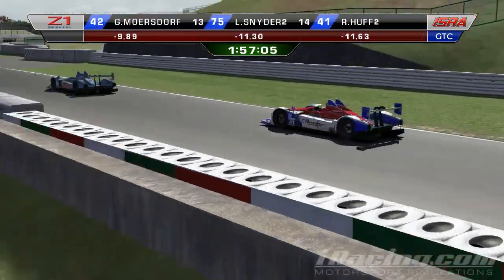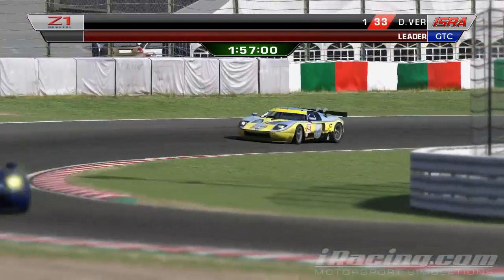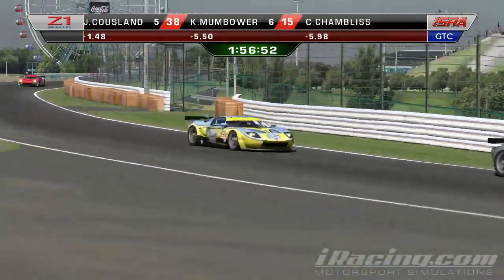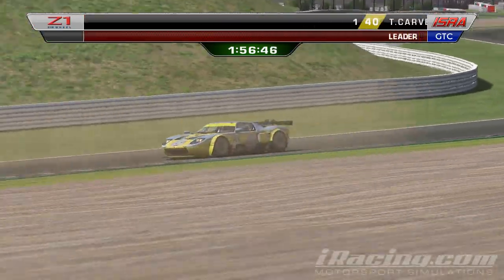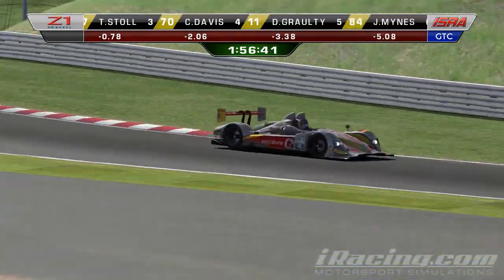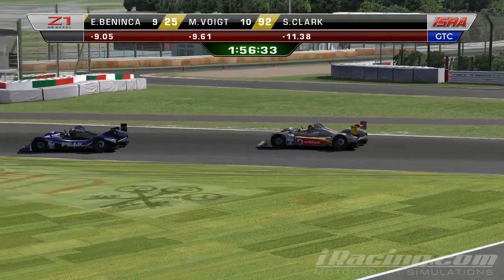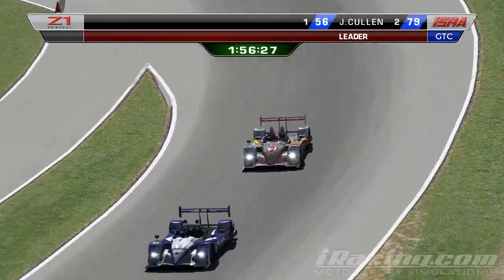And Ryan Huff battling it out with Lance Snyder as they make their way through the hairpin. Here's Matthew Voigt, who we haven't seen a whole lot of this season so far, and he is looking to hold off Eduardo Benenka, but he quickly loses that before they head down into the Degner intersection, and that is a battle for 8th place rather, which Eduardo Benenka has securely taken. So he did have an issue coming through the hairpin. I think it was just an awkward starting position for him when they took the green flag, and I think he half spun it or spun it going through this corner right here. So he's going to have quite a bit of work in front of him, but he does have 2 hours to do it.